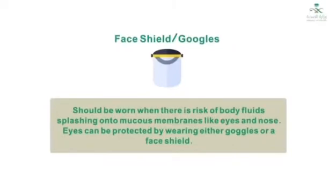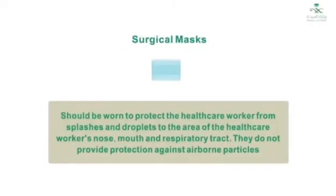Face shield or goggles should be worn when there is a risk of body fluids splashing onto mucous membranes, like eyes and nose. Eyes can be protected by wearing either goggles or a face shield. Surgical masks should be worn to protect the healthcare worker from splashes and droplets to the area of the healthcare worker's nose, mouth, and respiratory tract. They do not provide protection against airborne particles.